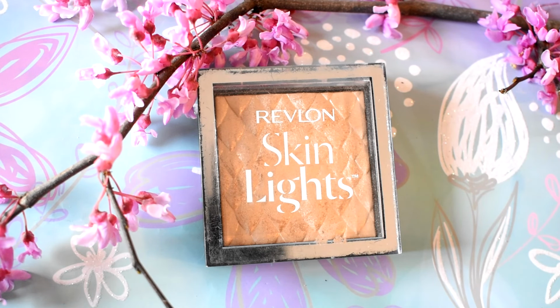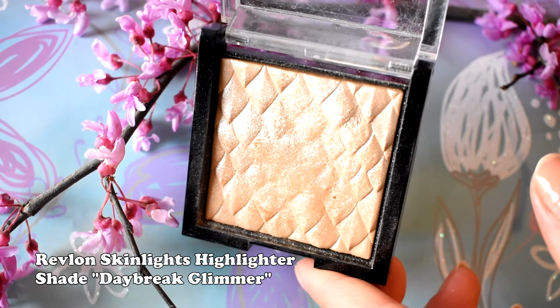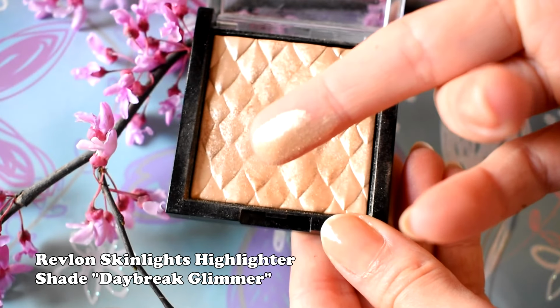But there is one product out of all of their products, even above their lip products, that reigns supreme, and that is the Skin Lights highlighter. I have mine in the shade Daybreak Glimmer. This has been a top tier favorite in my makeup collection for years at this point, and I don't think I'll ever get tired of it.